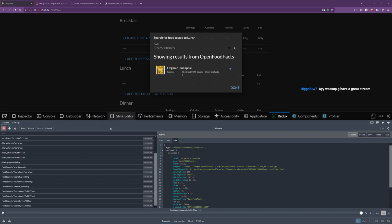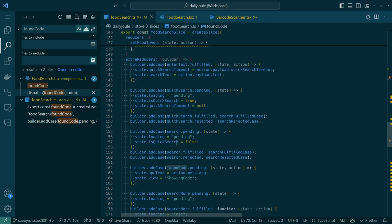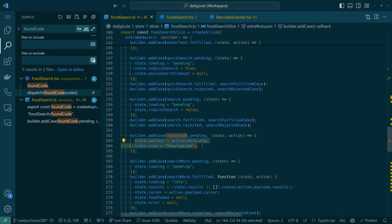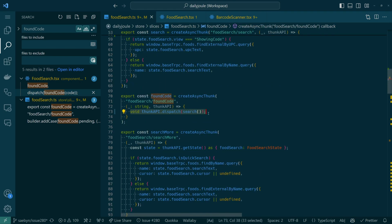This is not quite working the way I was hoping it would work, where I could have found code fulfilled happen before the search started, although that kind of makes sense. So I think what's going to happen is, this found code pending happened. Let's get back to the code. So somewhere down here, pending happens. So that's where we're changing the state. We're getting the UPC code, and we're saying, okay, let's show that as the thing that we're searching for. And then the code runs up here that dispatches the search.